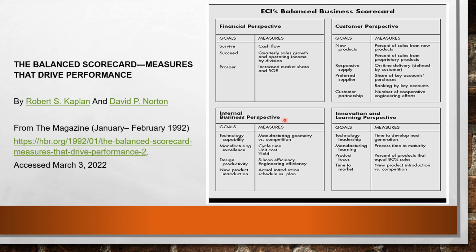So if the actions do not result in improvements, then it should be changed, and then the performance measures on the balanced scorecard should also change. So this is a dynamic scorecard. It is a dynamic measurement system that evolves as an organization learns more about what works and what doesn't work, and refines its strategy accordingly.